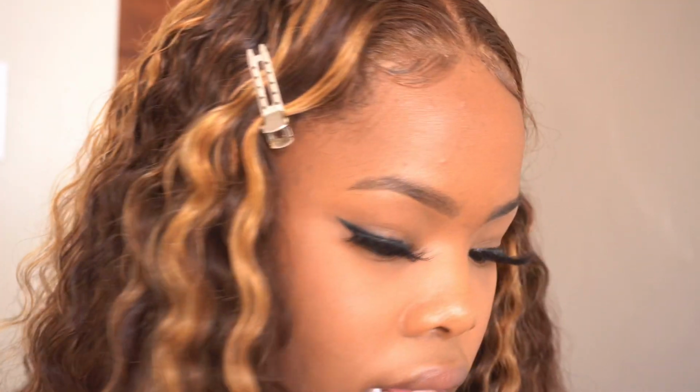And there you go. Eyeliner for me is very important. It just does something to eyes. I don't know, to me it feels like it wakes my eyes up, you know, or it makes them pop a bit more.